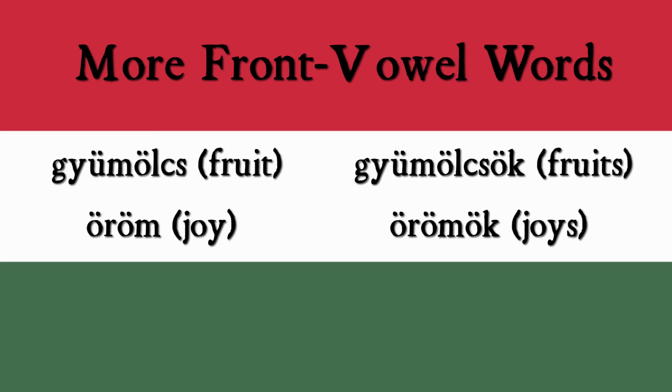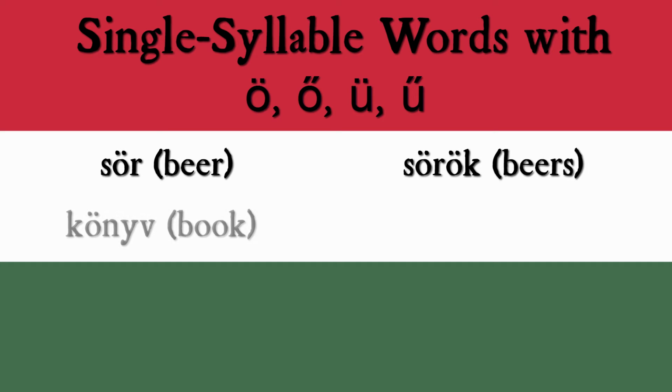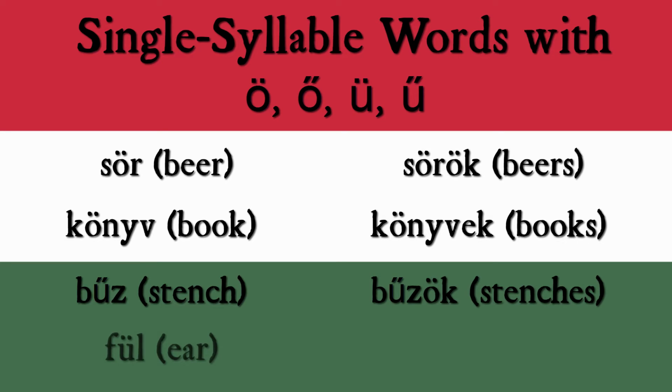Now comes something unfortunate, which is single-syllable words using ö, ő, ü, or ű. These words can take either ek or ök, and there is no rule, you just have to memorize. Sör becomes sörök, and könyv becomes könyvek, while bűz becomes bűzök, and fül becomes fülek. That was the basic outline for words in the front vowel group.